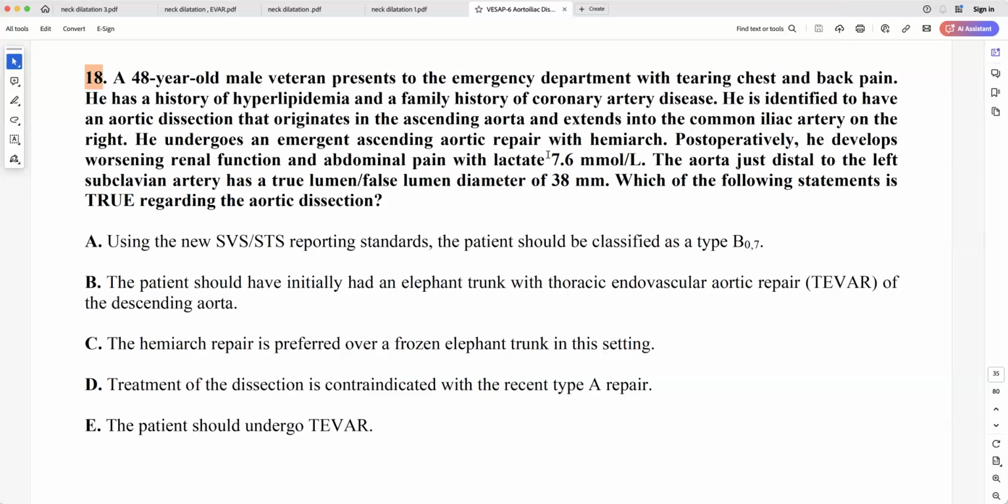Treatment of the dissection is contraindicated with the recent type A repair. Like they said, but this is if you have uncomplicated. But here it is complicated, right? So it doesn't matter that he had a type A dissection repair, you don't have the luxury to wait. If it's uncomplicated, yes, it's better. He just came out from surgery, you don't take him back for another surgery. But here he had a bowel ischemia. You cannot wait. Lactic 7.6. So then you don't care. It's not contraindicated if you have symptoms.